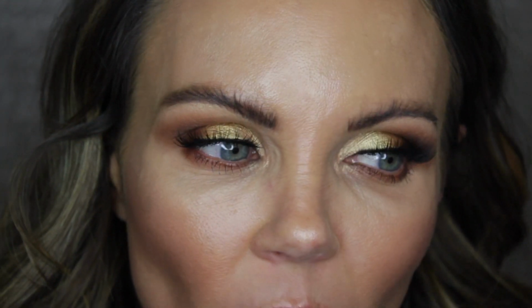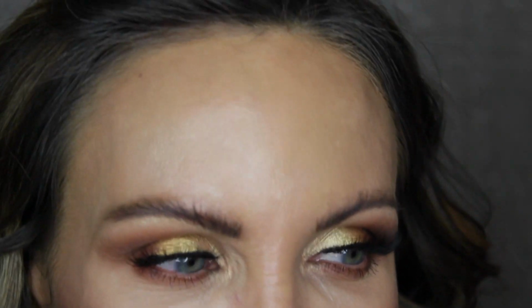And the other thing I don't want is for it to kind of break away. That's another thing I sometimes don't like about full coverage foundations: sometimes they'll start to separate on the skin and then they get kind of patchy. But this one doesn't do that, so I can appreciate that.